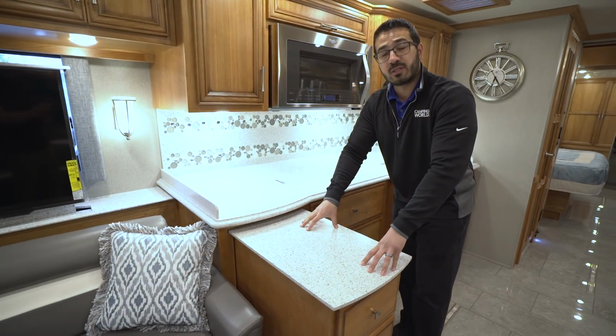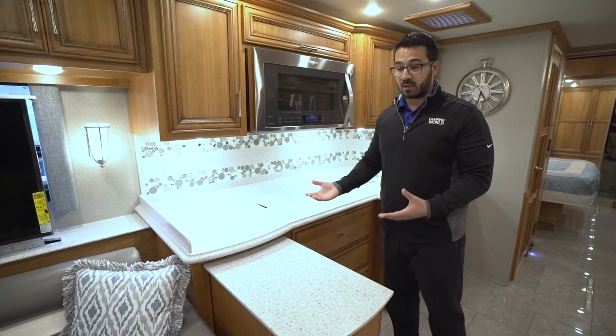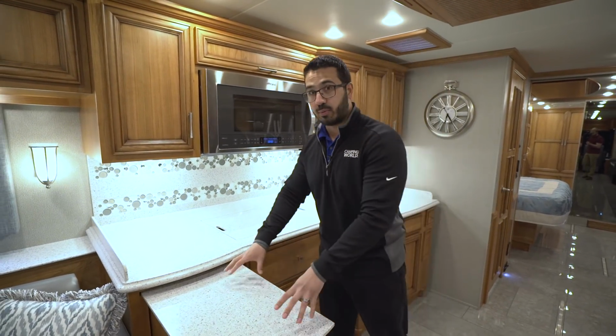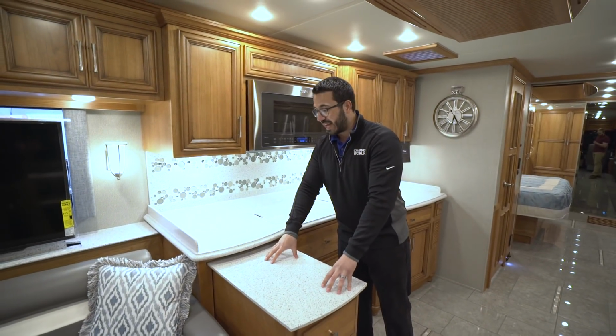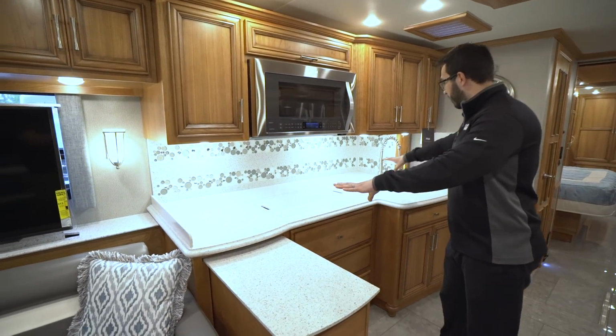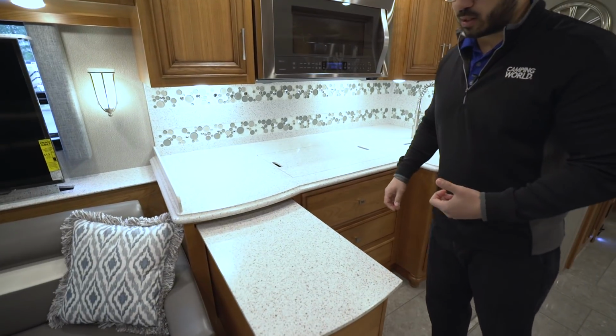And this is a lot more sturdy than a lot of them that I've seen in other coaches. A lot of times with the pullouts, they just don't seem sturdy at all. Like if you put any weight on it, it's going to break. It does not give that impression at all in the Ventana here. But again, that creates almost like a U-shaped kitchen, which I love.